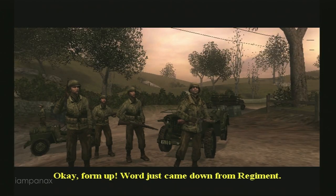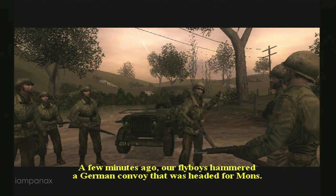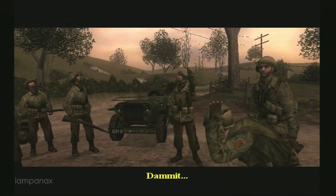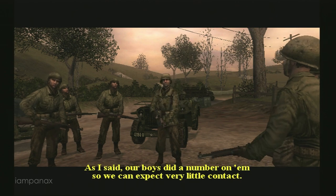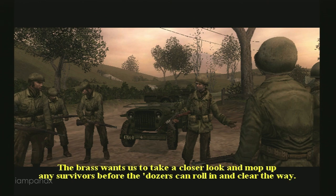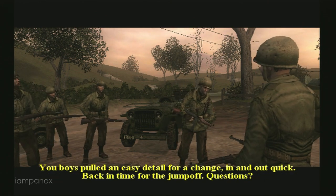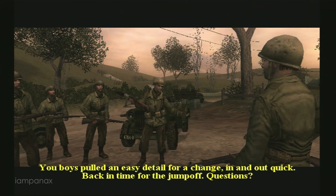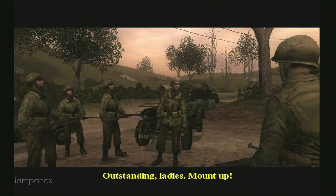Word just came down from regiment. A few minutes ago, our flyboys hammered a German convoy that was headed for Mons. We need to recon the area and make sure they got the job done. Damn it! As I said, our boys did a number on them, so we can expect very little contact. The brass wants us to take a closer look and mop up any survivors before the dozers can roll in and clear the way. You boys pulled an easy detail for a change. In and out, quick. Back in time for the jump off. Questions? Outstanding, ladies! Mount up!